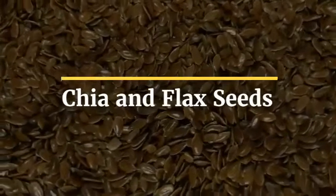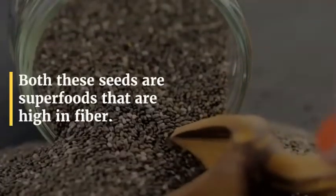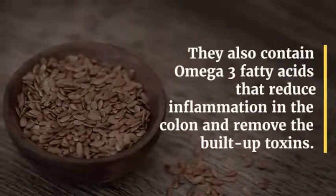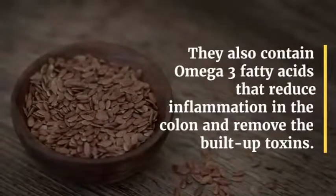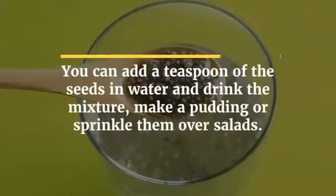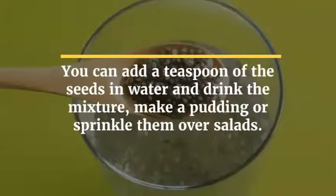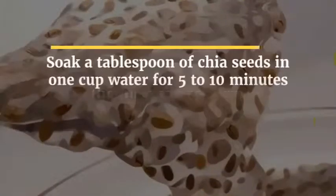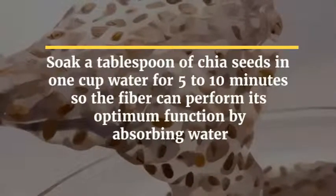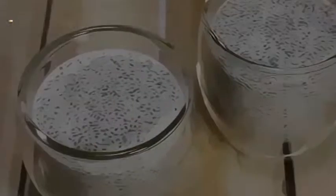Chia and flax seeds. Both these seeds are superfoods that are high in fiber. They also contain omega-3 fatty acids that reduce inflammation in the colon and remove the built-up toxins. You can add a teaspoon of the seeds in water and drink the mixture, make a pudding or sprinkle them over salads. Soak a tablespoon of chia seeds in 1 cup water for 5 to 10 minutes, so the fiber can perform its optimum function by absorbing water.